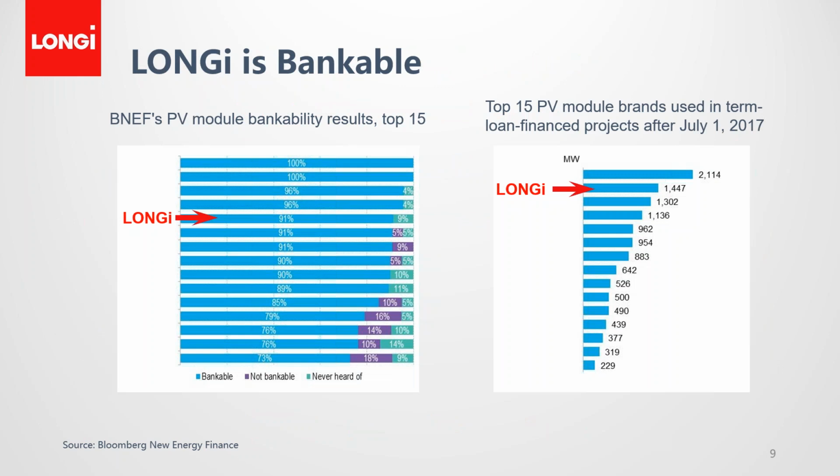LONGi actually is one of the most bankable brands, even though we have been in the module business for only 5 years, right? This is the summary of the Bloomberg New Energy Finance bankability report. This year, in the survey they did with all the investors, customers, and developers, more than 90% of them consider LONGi bankable, right? So we always try to improve that even further.